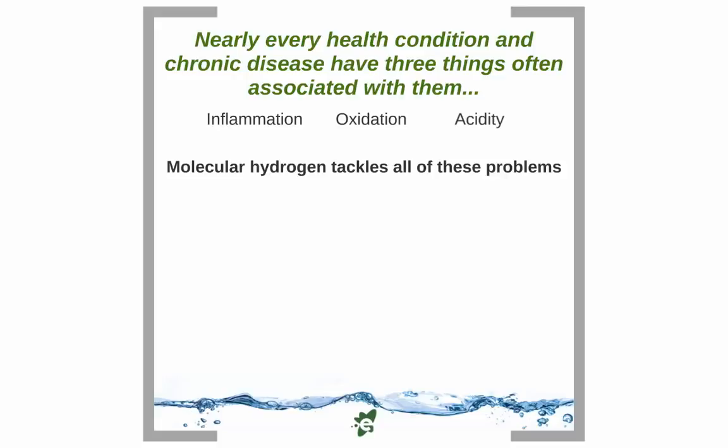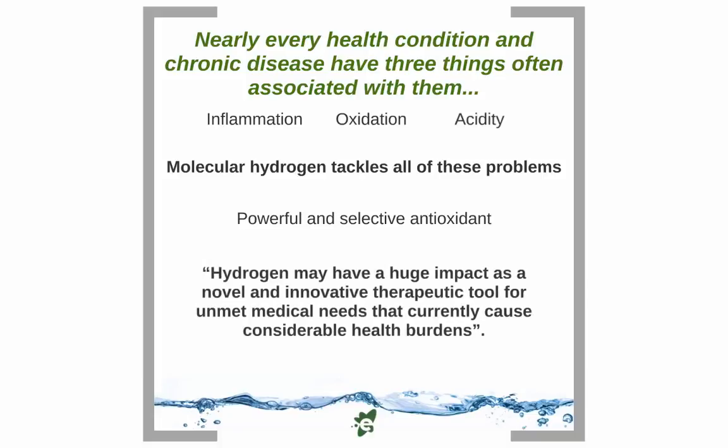And in our bodies, hydrogen acts as a very powerful and selective antioxidant, and this can help prevent cell damage and inflammation. It helps protect DNA. It combats out of control cell growth. According to a study in the medical journal Free Radical Research entitled Recent Advances in Hydrogen Research, hydrogen may have a huge impact as a novel and innovative therapeutic tool for unmet medical needs that currently cause considerable health burdens.